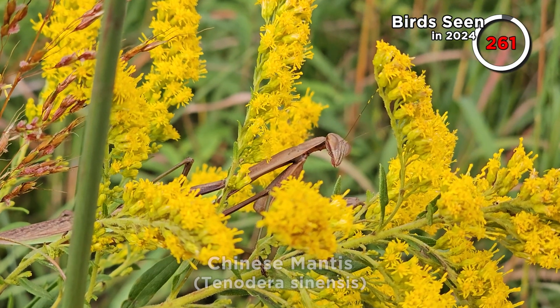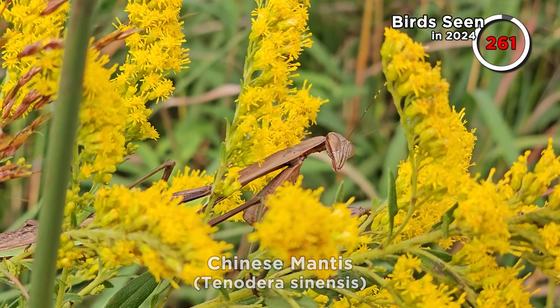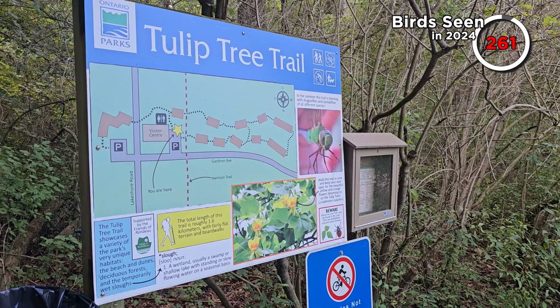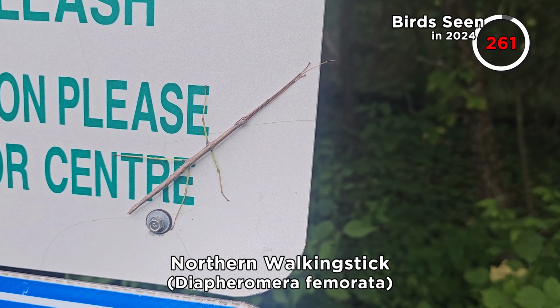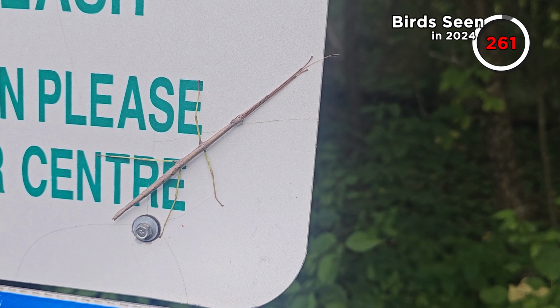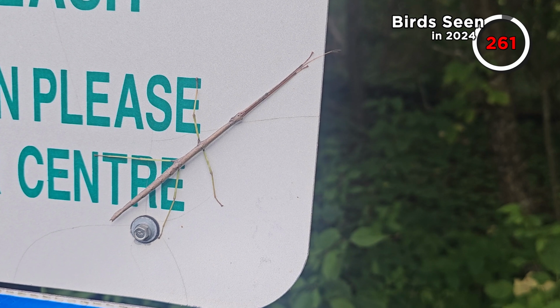Although near our campsite we saw this alien looking Chinese mantis introduced to North America. Also this cool northern walking stick, the only stick insect found in Canada. At rest, its front legs extend forward parallel to the antennae to help complete that camouflaged appearance of a twig.